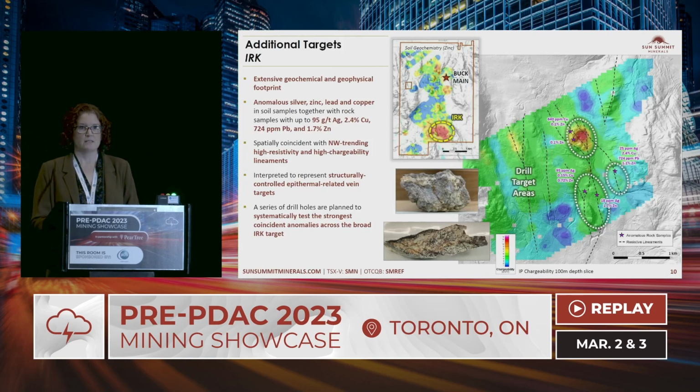Let's see what's there. Let's put in a few holes, see what we find, and then continue drilling more holes if we like what we see. So it's going to be a pretty fluid program, but pretty exciting as well.